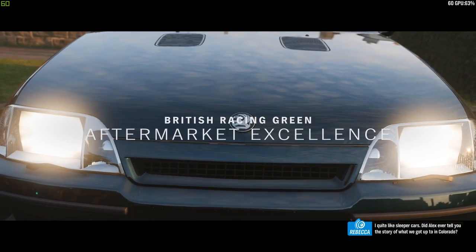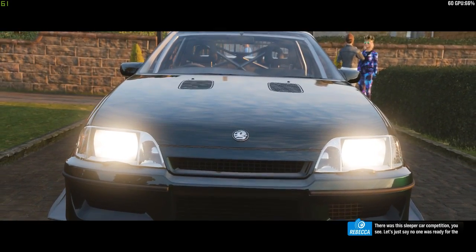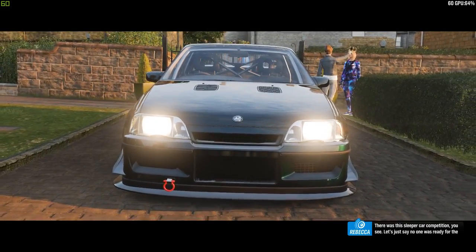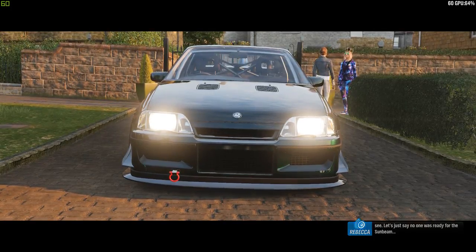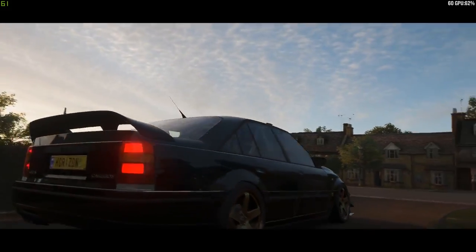I quite like sleeper cars. Did Alex ever tell you the story of what we got up to in Colorado? There was this sleeper car competition, you see. Let's just say no one was ready for the Sunbeam. Sunbeam?